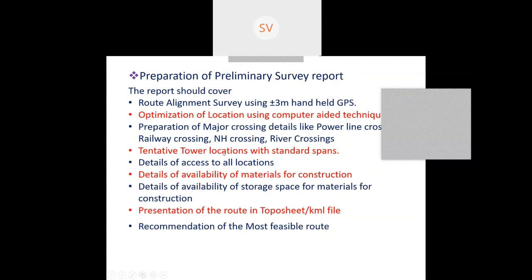Then tentative tower locations with the standard span. There are standard spans for different voltage levels. So you can just prepare tentative tower schedules with the standard spans. So you will be able to compute the number of locations within the span, within the route.